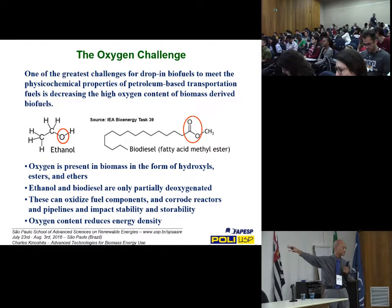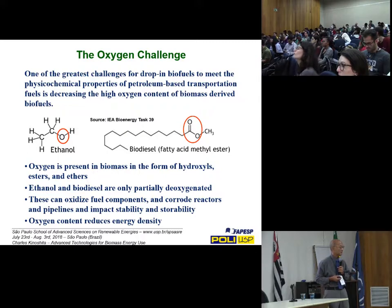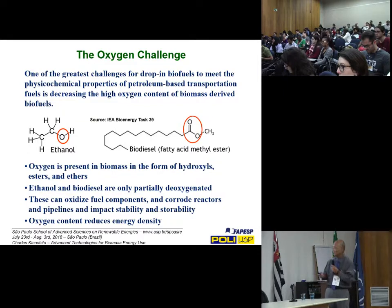In addition to that, I already said that ethanol and biodiesel are only partially deoxygenated. They began with more oxygen when they first were alive as animal fat or as glucose, but they're only partially deoxygenated. They still have a significant amount of oxygen in there, so we have to strip that out. These can oxidize fuel components, corrode reactors and pipelines, and impact stability and storability. In fact, the oxygen in there is one of the reasons why, I think, biodiesel goes rancid after a while, because it has that oxygen in there. If you stripped it out, it probably would have much lower shelf life.